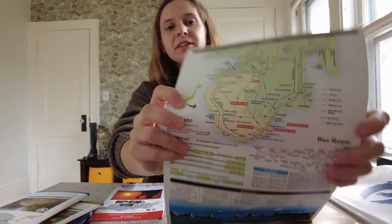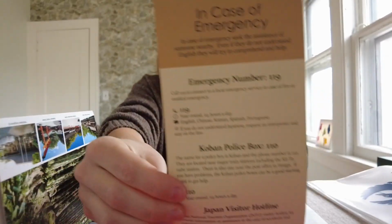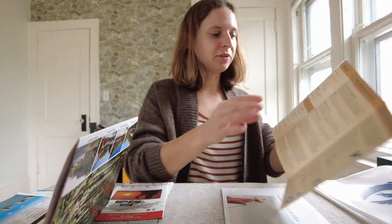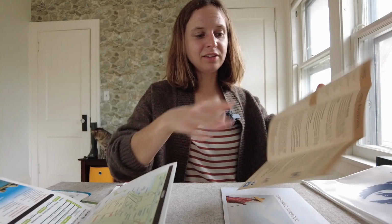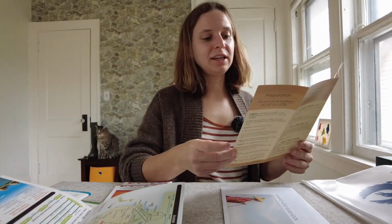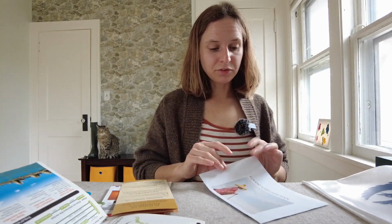Or just trains. A little pamphlet about safety, emergency numbers, just general information, essentials to bring, first aid kit, map, rainwear, safety awareness, digital resources. So this is a bunch of apps that you could download for safety, like safety tip apps, hospital search, meteorological agency, just general hiking safety info that's useful to be reminded of.